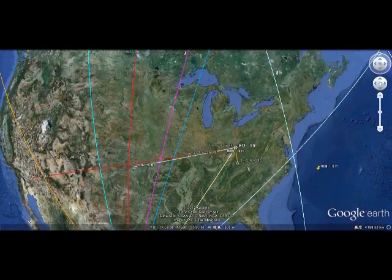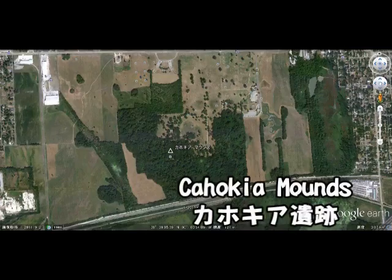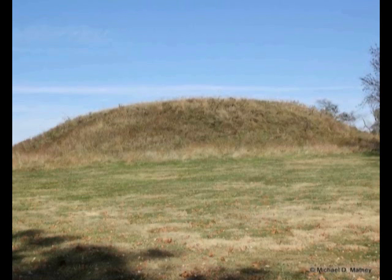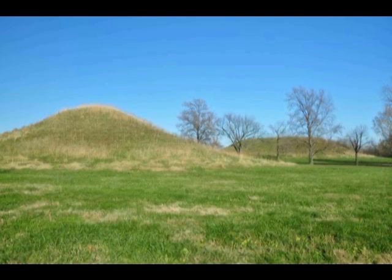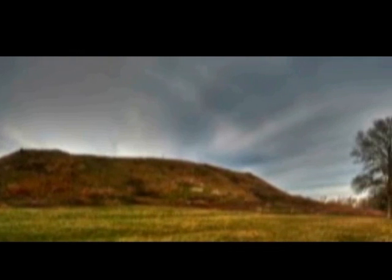And the second one is, sorry, no, Cahokia Mounds. This is in the middle of the line. Anyway, Cahokia Mounds is a huge mound. There are huge mounds in the USA, and this is one of them. I think this is the biggest one, and small ones too. Cahokia is an Indian name, I think. Cahokia Mounds.